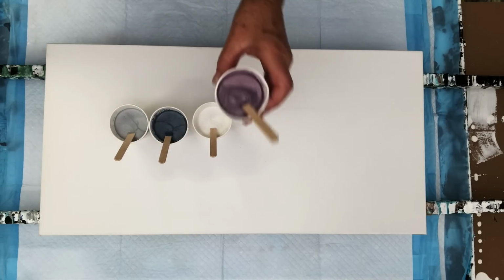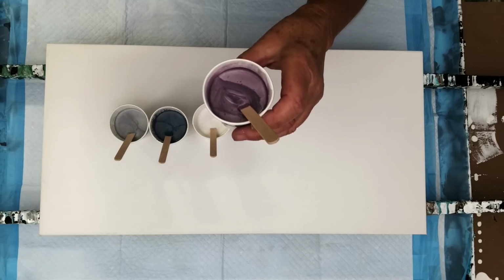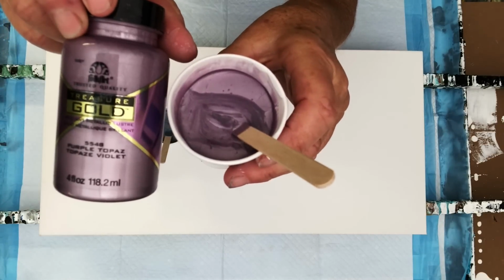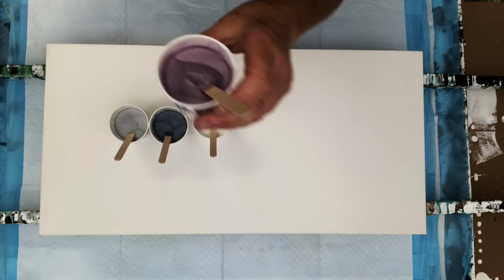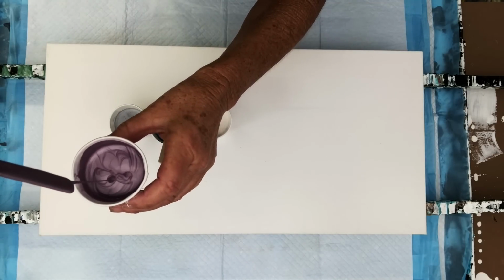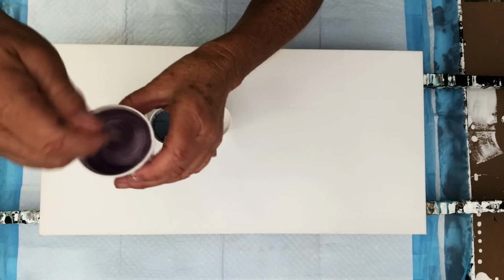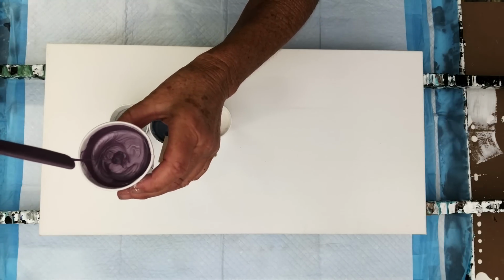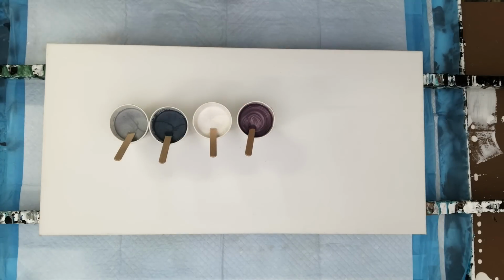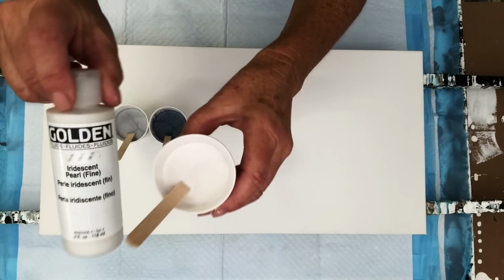This pretty cup right here is the softest shade of pinky purple. This is Treasure Gold, and this is the Purple Topaz. Isn't that lovely, guys? It's got some beautiful iridescence in it. Check out our paint consistency. It leaves very little trace when the paint hits the paint below. So I added a little bit of water to that as well. This yummy cup right here for good luck is my Golden Iridescent Pearl.